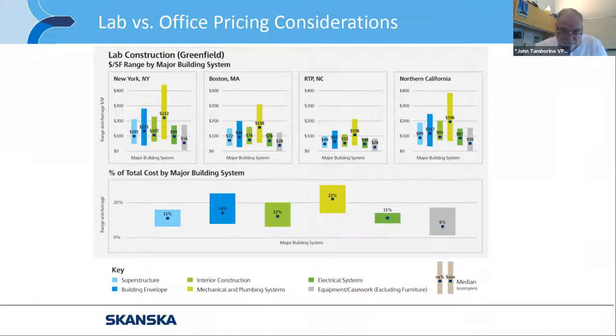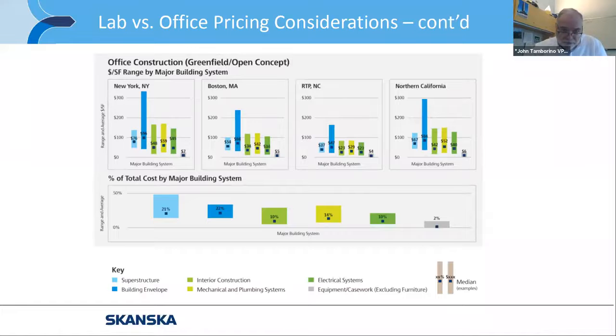The next slide down is the dollars per square foot range of costs for office construction. These are all buildings out of the ground, by the way. So here you can see the contrast in costs for the exterior wall envelope, as I was mentioning before. The cost for the exterior wall in New York is out of the charts. Boston, same way. So is Northern California. You can see the difference in cost for the exterior wall, whereas all the MEP systems are generally around the same cost, dollars per square foot wise.